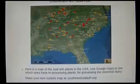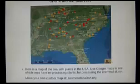Here is a map of coal ash plants in the USA. Use Google Maps to see which ones have reprocessing plants for processing the chemtrail slurry. Make your own custom map at southeastcoalash.org.